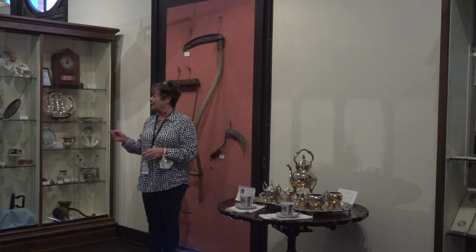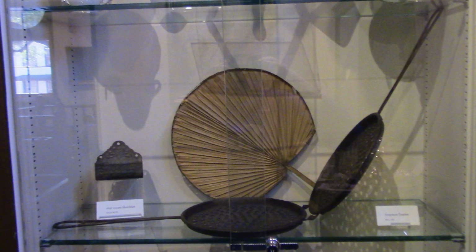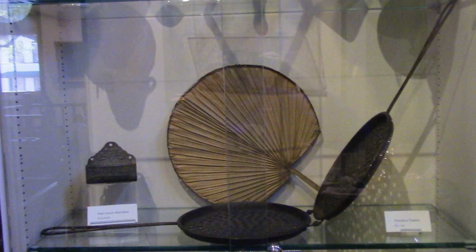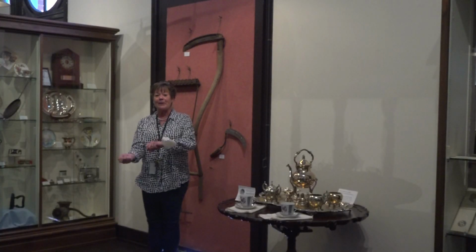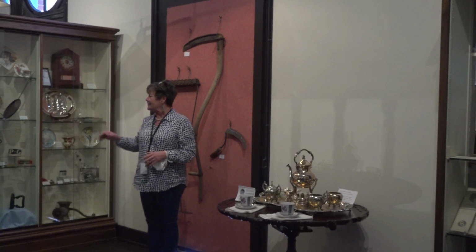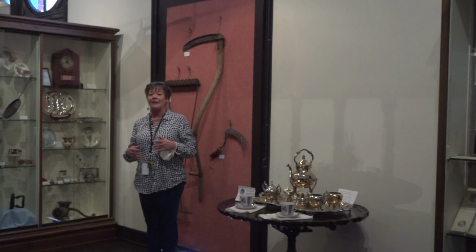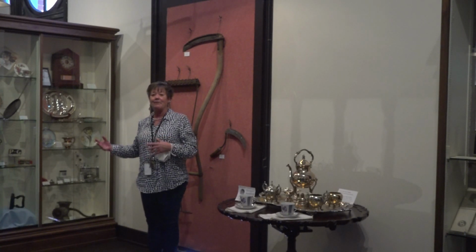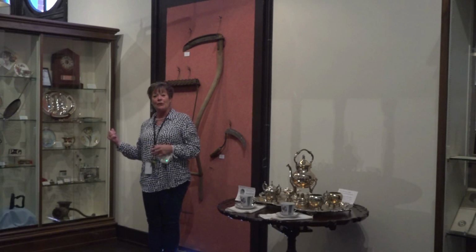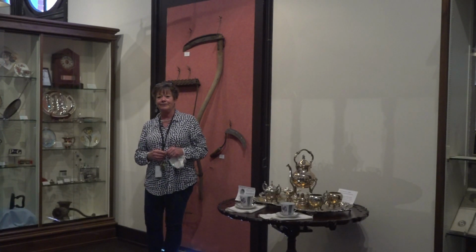There's also an interesting fireplace toaster. And so you would put your bread inside this fireplace toaster, and you would place it over the fire, and then you would flip it over to get the other side toasted. So it just gives you a very good visual of the difference of how we go about doing things today and how people did things 100 years ago. So we'll move to the next cabinet, and we'll talk about some of the other articles that are in there.